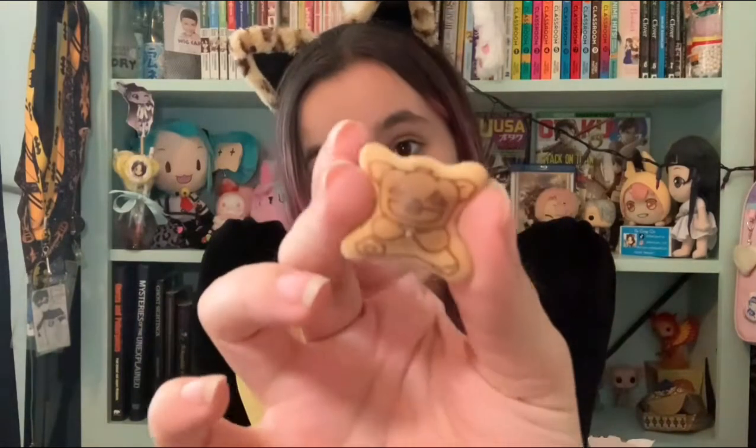Okay. Let me see if I can hold it. Ooh, cute! So this is the first one. There are biscuits, like cookies, and then they have chocolate in them. These are the chocolate flavor, and they're really, really good. We're going to put that down, and I'm going to eat those later.